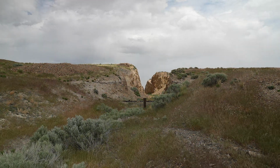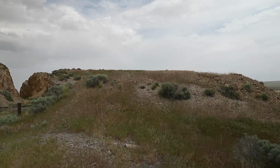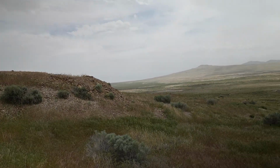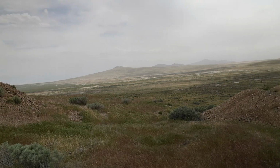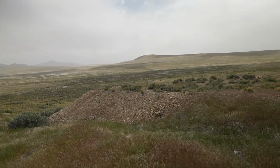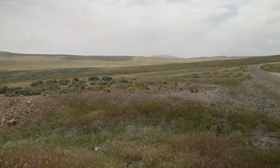So I'm just going to pan around, give you a perspective of where we are. We're up in the edge of the mountains here quite a bit. And it's very beautiful out here. Lots of nice scenery.